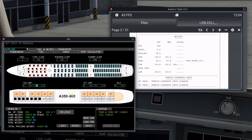We can stick an extra couple of tons in there, and we'll add another couple of LD3 cargo containers to the back. How are we doing? Zero fuel weight, 189. Oh, let's stick a few more in. Let's get some cargo in the back here. 192. 195. That's close enough. Fuel 18.6. So we are taking. Sorry, let me just implement this first. Bing. Passengers and cargo loaded.